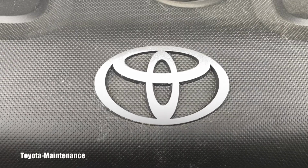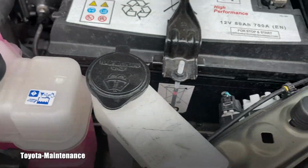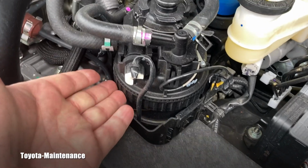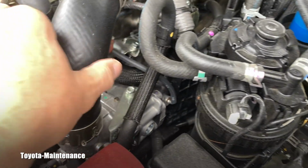Here we clearly see all these logos. I can read Denso from Toyota. So very interesting for me, I will assume it's a fuel filter right here. Diesel fuel filter.